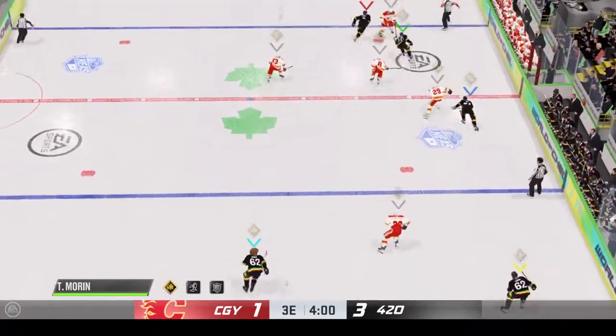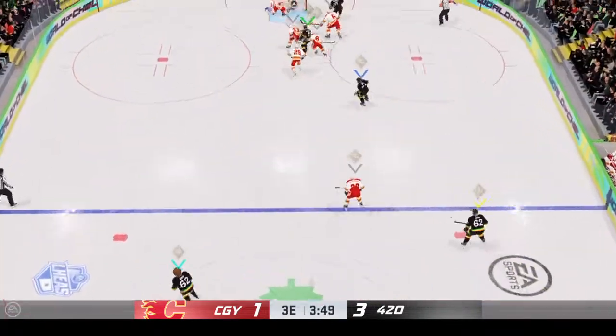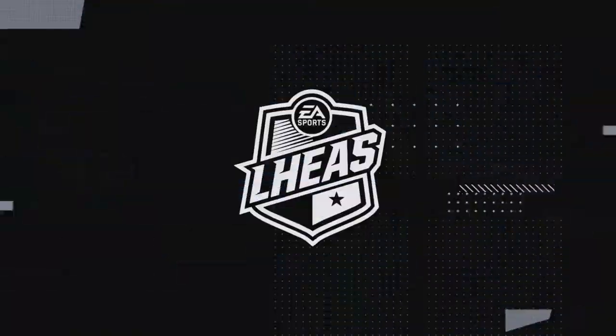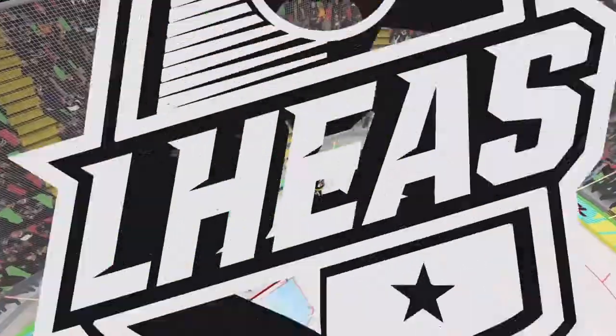Calgary's really grinding on this game. They want to get this game back. Scores! That's back to Bathory. Well, the game has changed. Those two goals here really have changed the outlook.